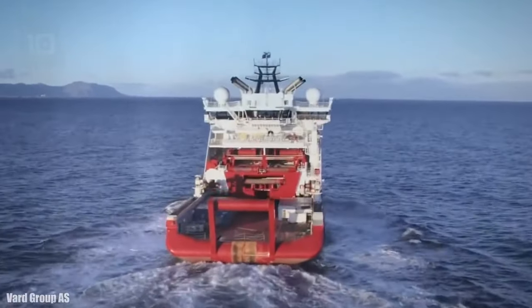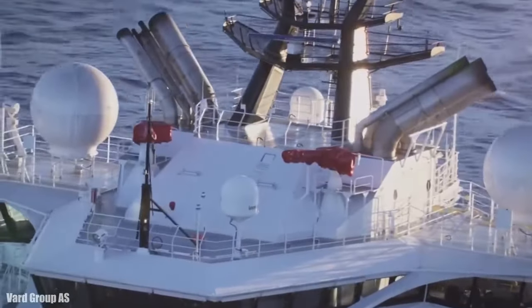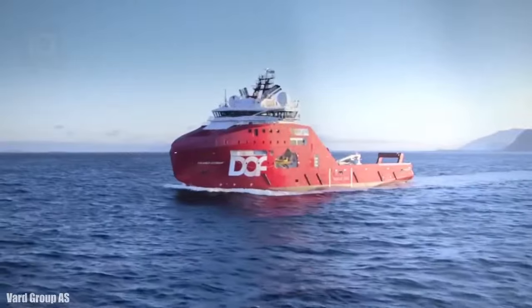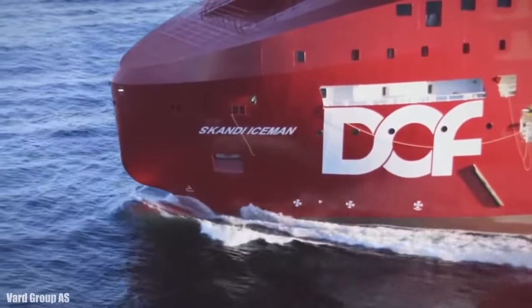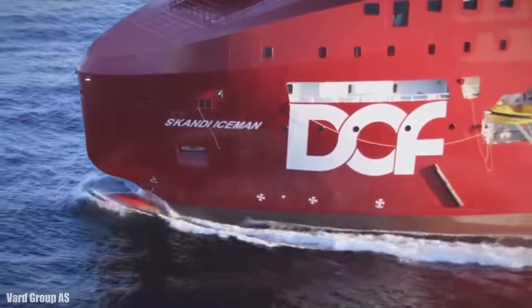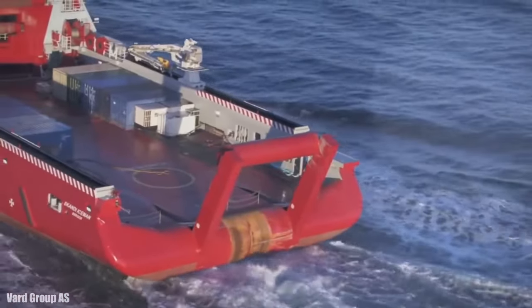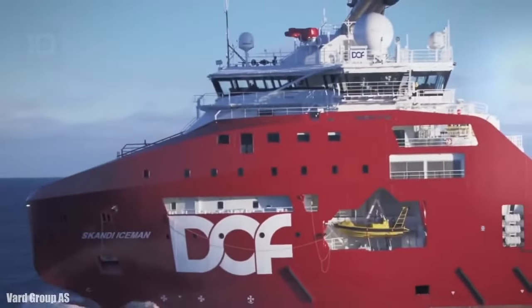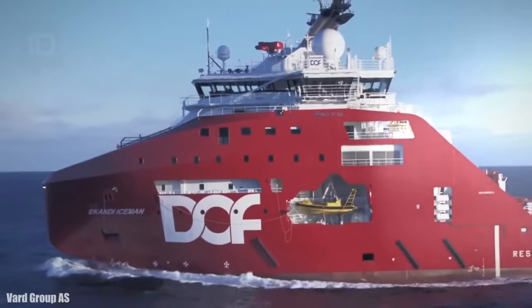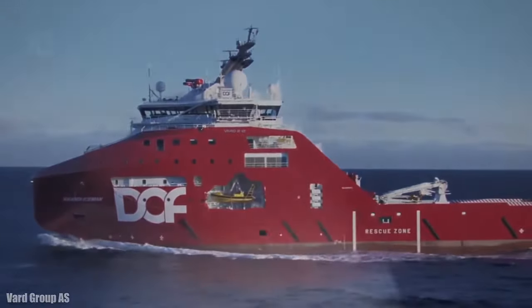She measures 93.6 meters long by 24 meters wide and has a draft of 6.5 meters. She has a gross tonnage of 8,200 tons and has space for a total of 45 people. She has two engines with 13,800 horsepower in total. She can reach a maximum speed of 16.5 knots and a bollard pull capacity of 319 tons.